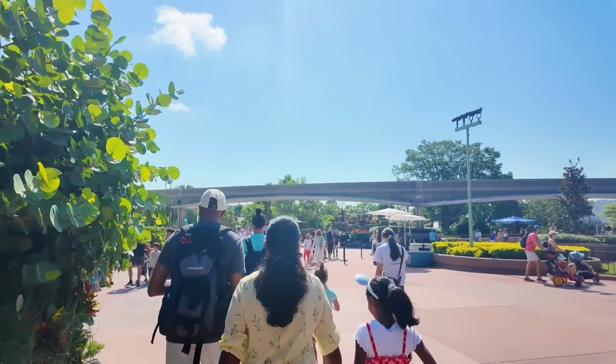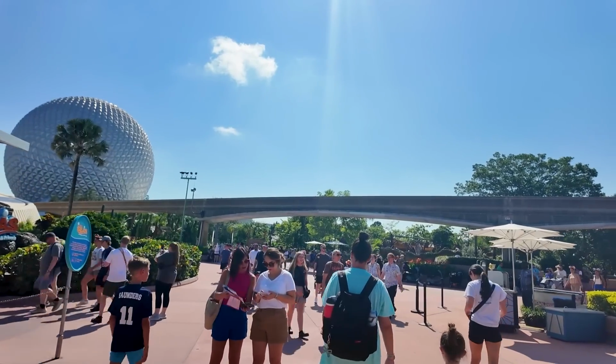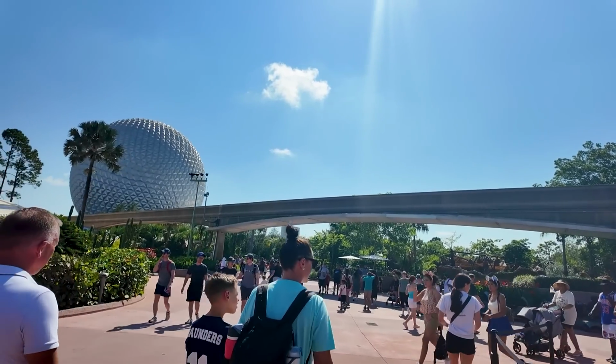That's just really cool. Now, I did originally book Living with the Land like I said I was going to, but then I noticed that Spaceship Earth had a lightning lane for 10:30, which is right now. So that's not too far. So I figure we'll hop right over there and grab Spaceship Earth, and then we'll get Living with the Land.